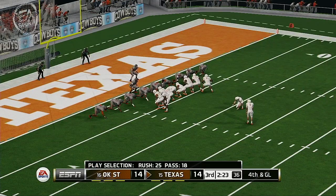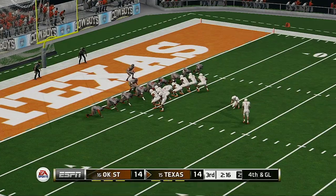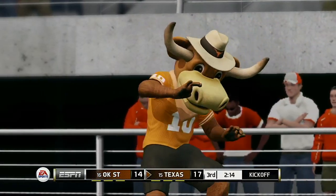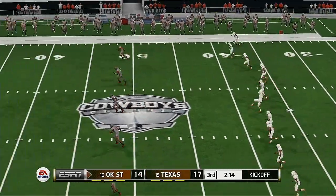They'll line up for the field goal, and this is nothing more than a chip shot. Texas could take the lead with this field goal. Kicks away, and it is good. Even though they gave up a field goal here, that defense is feeling pretty good about themselves right now. It could have just as easily been a touchdown.